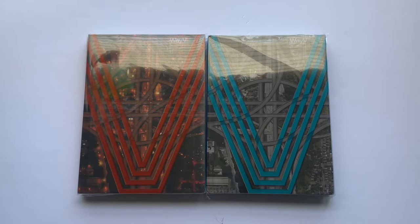I have both versions with me, the Hitchhiker version and the Stranger version. The reason that this is coming out so late is because I joined a group order for these. Looking past the fact that everyone has seen these albums now, I have not, and I'm really excited. I wanted to come on here and flip through them, so that's what we're gonna do today.